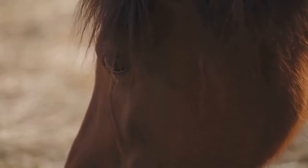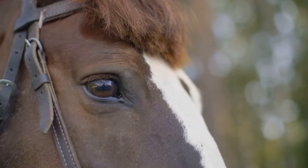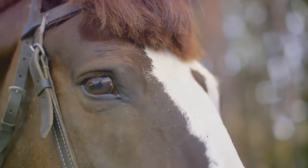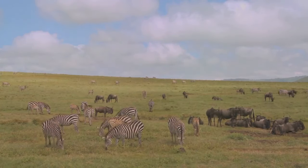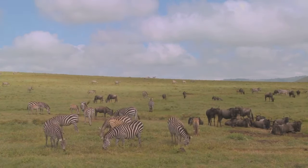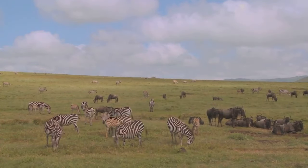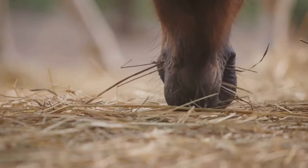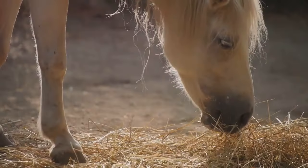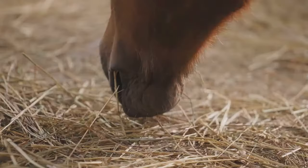Next, we touched on their differing temperaments. Zebras, being wild animals, are more unpredictable and harder to tame, while horses, due to their domestication, are generally more docile and trainable. We then covered their diet. Zebras are essentially grazers, relying heavily on grasses, while horses have a more varied diet, consuming grains in addition to grass. Finally, we discussed their lifespan. Zebras typically live for about 25 years in the wild, while horses, with the benefit of human care, can live up to 30 years or more.